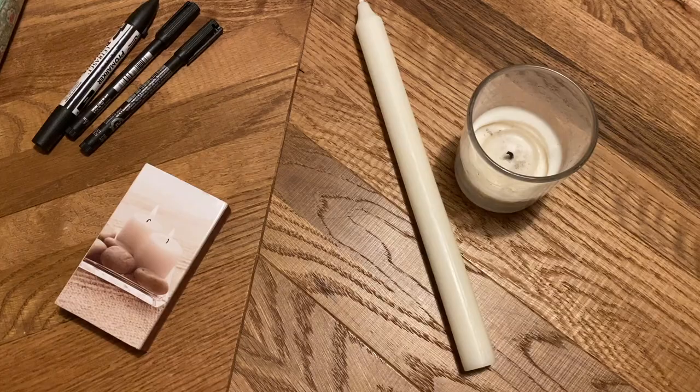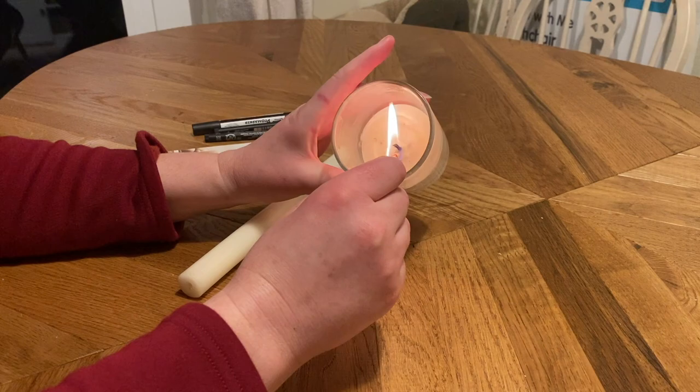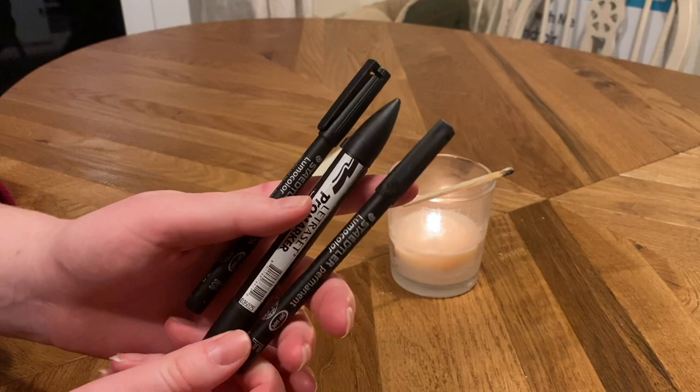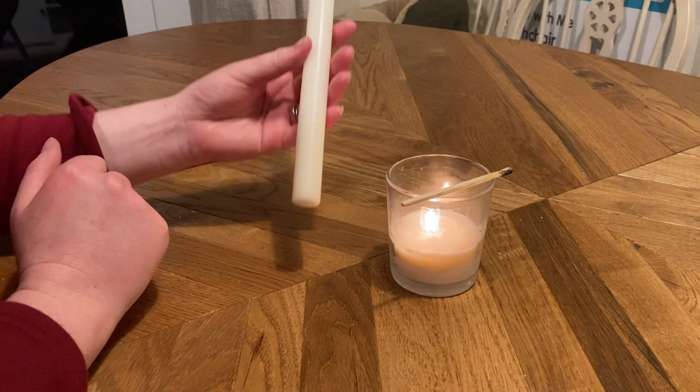So I'm going to prep the base first by lighting the candle. I have 3 different pens here, and I'm going to try and decide which one is actually going to work. These ones I feel like are the same. There's a medium and a fine. I'll see how we go. So I'm basically going to write 24 numbers on this. See how we go. Start with this one.